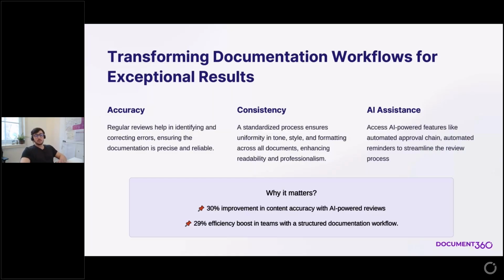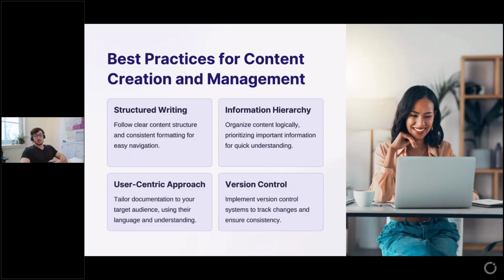So now let's dive into the best practices that underpin effective documentation, content creation, and management. These principles are essential for creating documentation that is not only accurate and accessible, but also engaging and user-friendly. So first and foremost, we have structured writing. This is the foundation of clear, concise documentation. By using consistent terminology, following a logical structure, and breaking down complex information into smaller, more manageable chunks, you can make your content easier for users to read, understand, and retain.